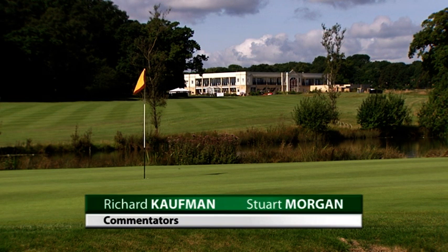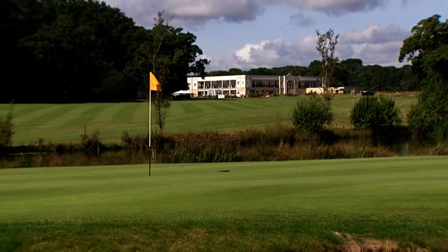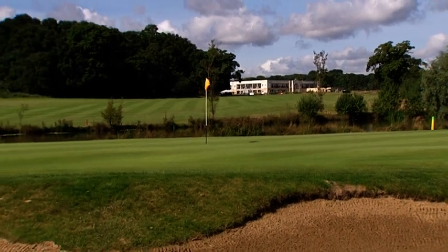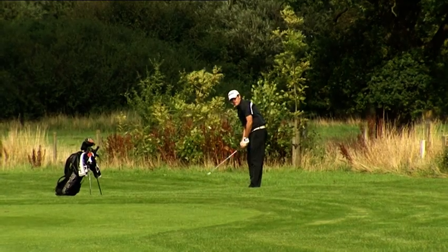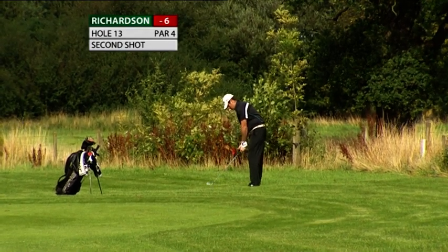Welcome back, Richard Kaufman and Stuart Morgan with you for the Whittlebury Park Classic. This is event number 10 on the Ivo Bank PGA EuroPro Tour, and the Order of Merit leader Noel Fox is already in the clubhouse at 9 under par. Del Marmion leads on the course, 1 to play at 11 under, and our overnight leaders have it all to do. Richardson, 2nd to 13.